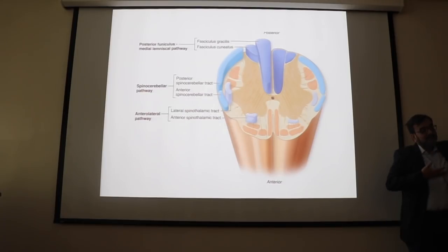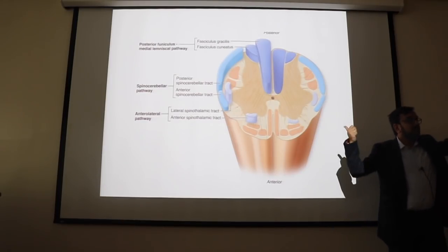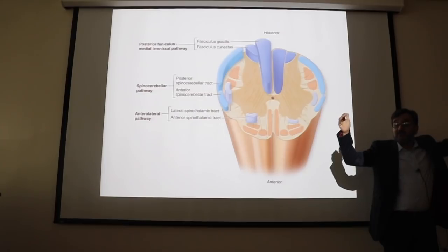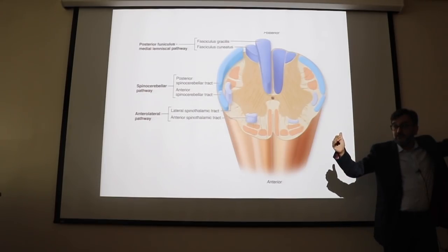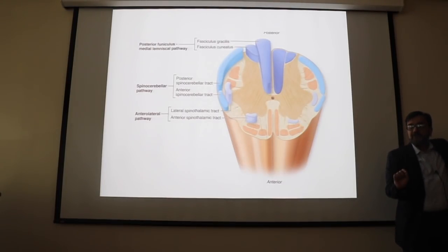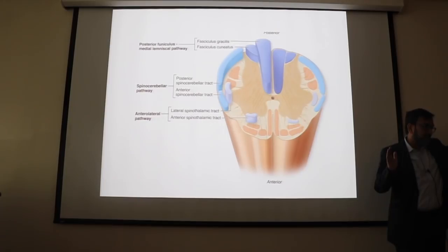So up to the upper part of the thoracic segments, all this information from the body is going to go to the fasciculus gracilis and cuneatus. Fasciculus gracilis for two-point discrimination, vibration, and conscious proprioception. So if my joint sense is gone, I cannot find out if my lower thumb is up or down, or I would not be able to feel vibration in my lower part of the body. It is fasciculus gracilis which is responsible. If it is lost in the upper part of your body, it is fasciculus cuneatus which is responsible.